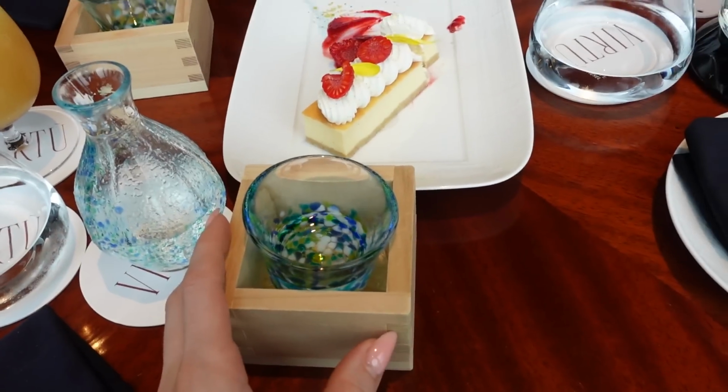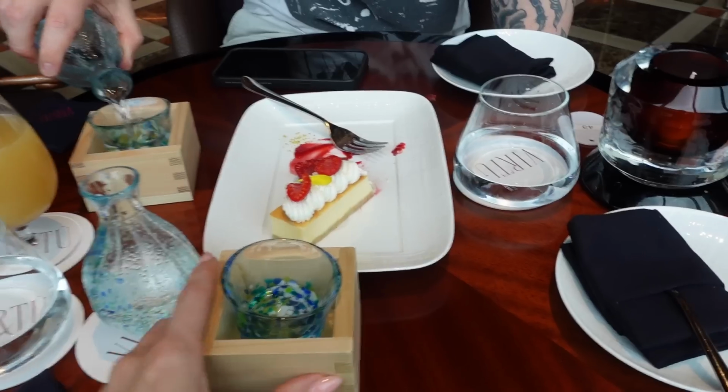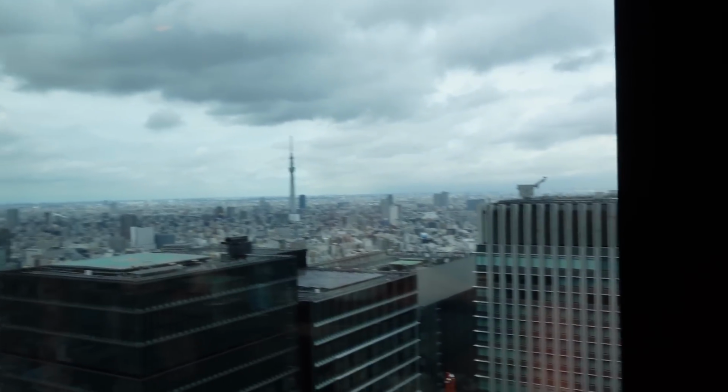Okay, so we've come back to the hotel bar. We're having sakes, cheesecake, peach juice. We thought we'd serve one last sake. And then this is the view out of the hotel.